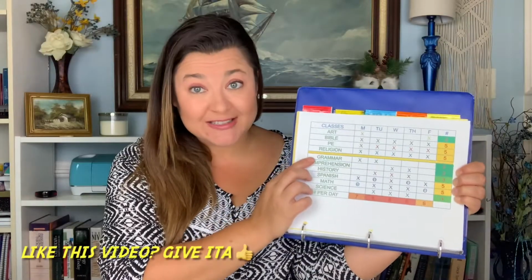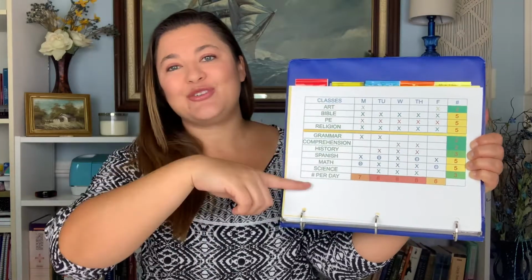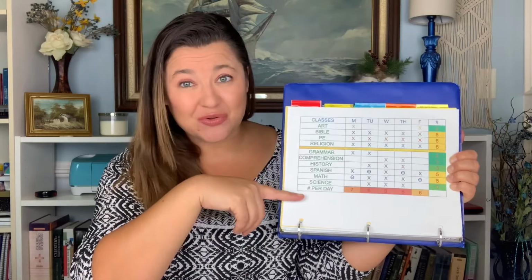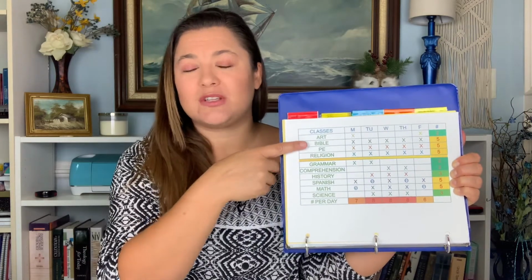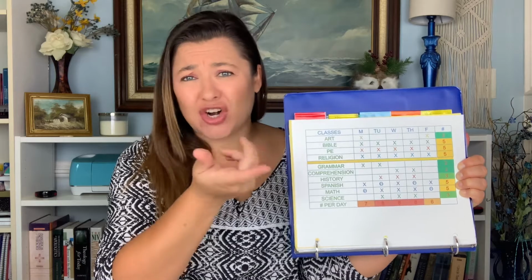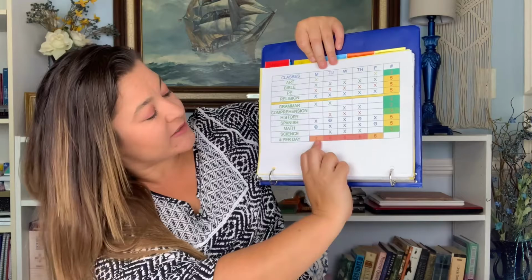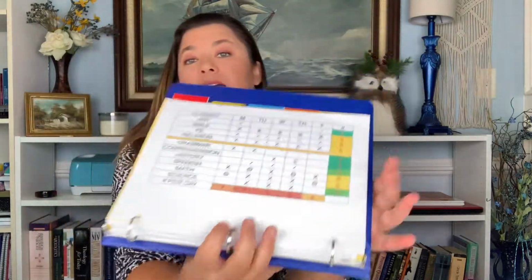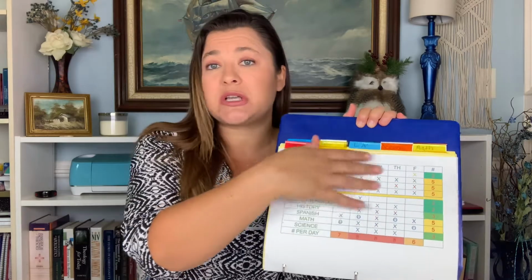So I've organized this list and it is divided by this yellow line here because under this is traditional type classes and above this is our more religion and PE and art. And then it shows the tally at the bottom of how many subjects he's doing that day. And I've put it in his notebook so that every day he can flip it open and see, okay, this is what we're doing on Monday, Tuesday, Wednesday, Thursday, Friday.